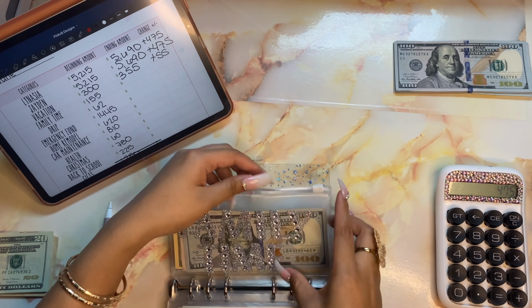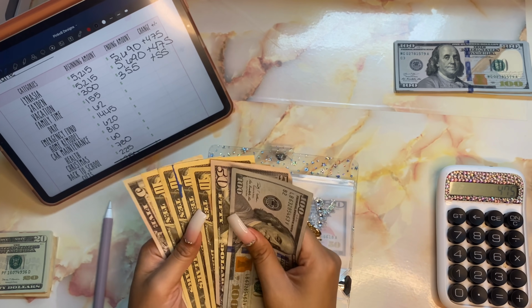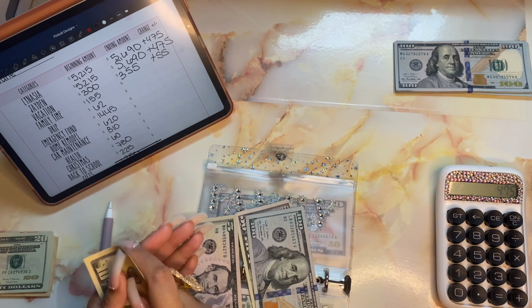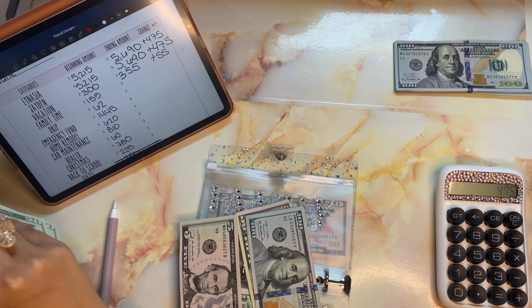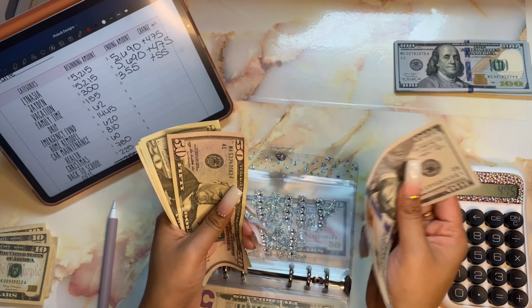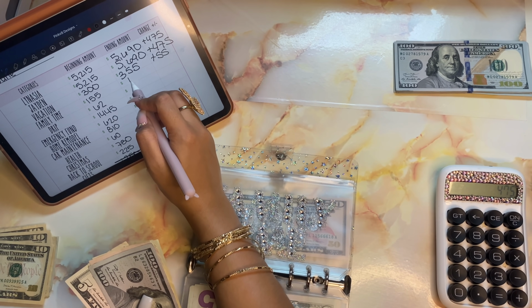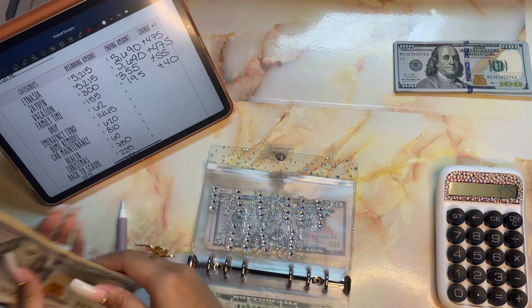Next is Family Time, and we started the month off at $155. So 10, 20, 30, 40. And I'm gonna get two 20s. So we have 150, 70, 95. So 195 in Family Time, and that's positive $40.